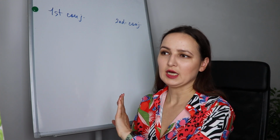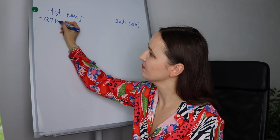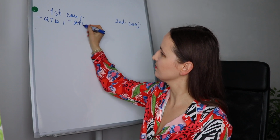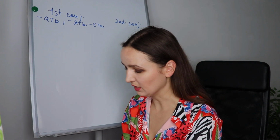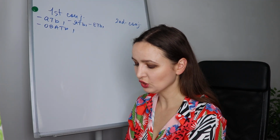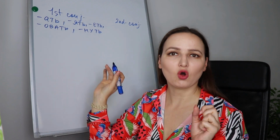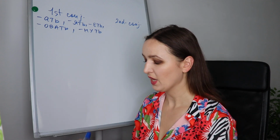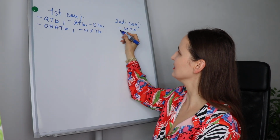First conjugation verbs, not all of them, but a lot of them, end in ать, ять, еть, овать, and нуть. Okay, not all of the verbs, but most of the verbs with these endings will conjugate according to the first conjugation rule. The second conjugation rule ends in ить. Not all the verbs, but most of them end in ить.